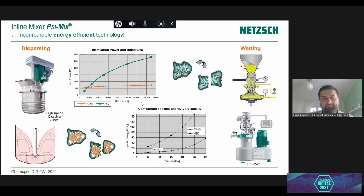And to underline the benefit of this principle, you see here a comparison in more detail, comparing the power wise batch size, and it's logical. When you have a batch mixer, the bigger the batch, the bigger the volume, the more power you need. The Psymix, when you remember the layout, you have the machine circulating with a batch tank. So the mixer is always the same size. It's a unique size, and then you can connect with different batch sizes. So you're very flexible, and always you have a low power consumption.